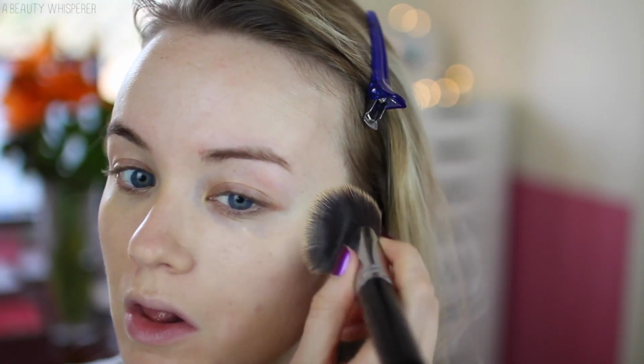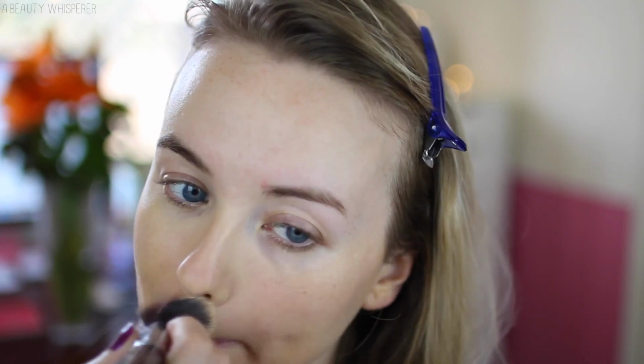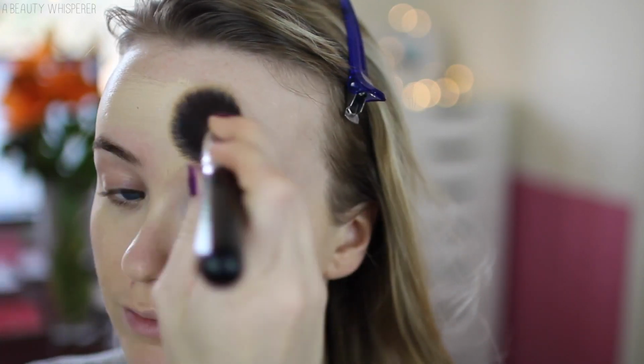So according to the website, it has apricot for radiance, melon for hydration, and apple to protect your youth. I'm not quite sure what protect your youth means. They probably mean protect your skin and kind of like an anti-aging thing. That's what I'm guessing they mean.